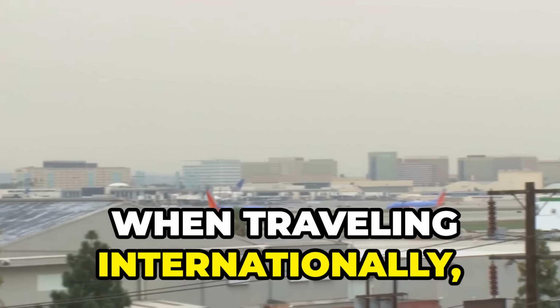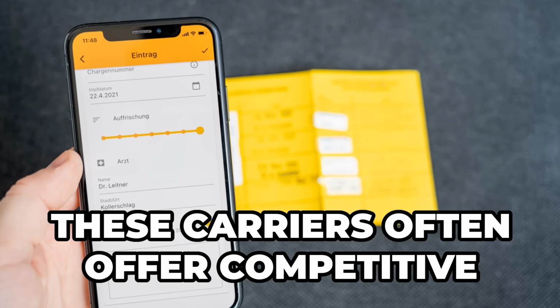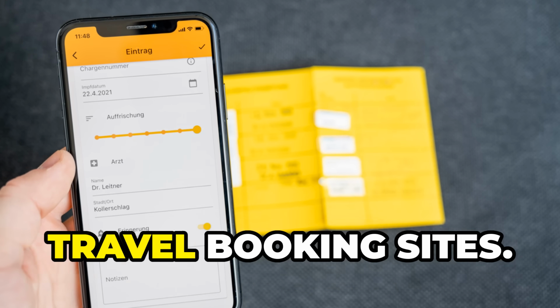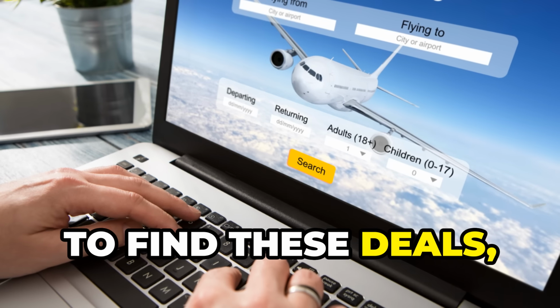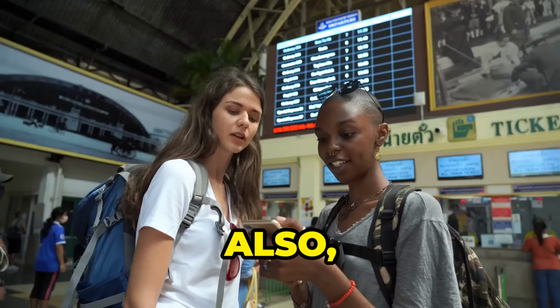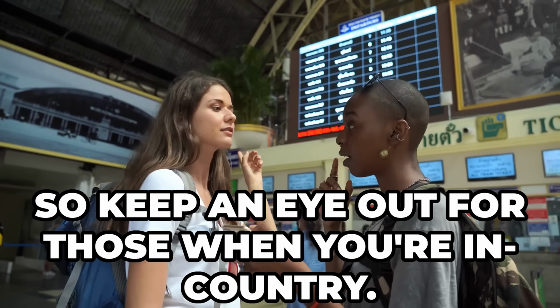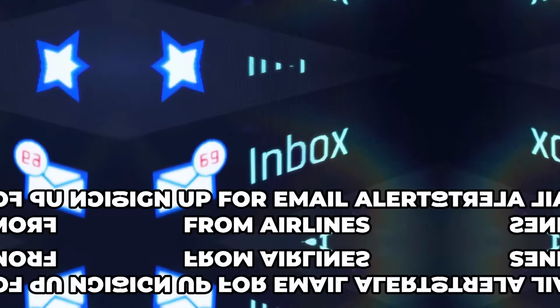When traveling internationally, don't overlook local airlines. These carriers often offer competitive prices that aren't always visible on large travel booking sites. To find these deals, check local airline websites or use regional booking platforms. Also, local airlines may offer promotions that are only advertised domestically, so keep an eye out for those when you're in country.